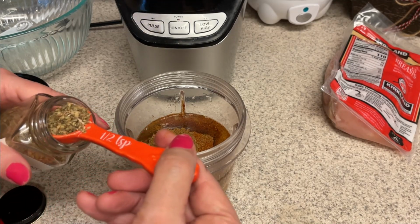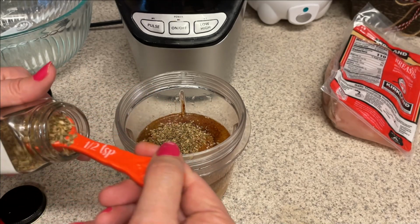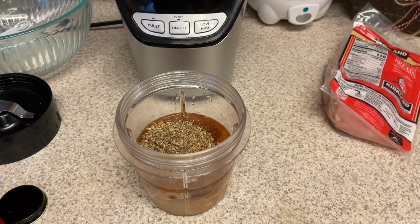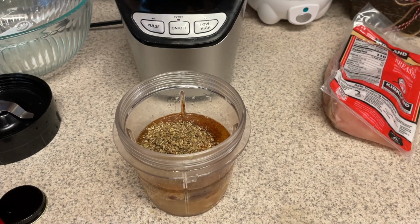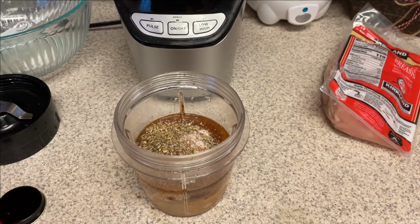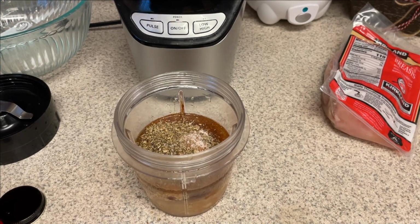And then we need 1 teaspoon of oregano. Just dried oregano here. And then salt and pepper. We're going to put some salt and pepper in there, and then we'll put it in the blender. I always just use my pink Himalayan salt. I already put the pepper in there, and then let's go ahead and get it blended up.